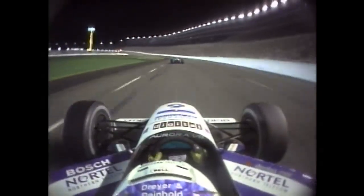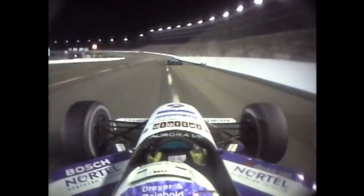We ride with Scott Goodyear, the other half of that Treadway team, trying to work his way back into the fight as well. Tony Stewart is our leader in the 500K here. 300.